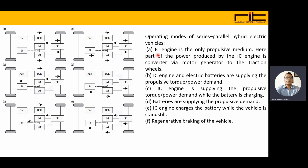The first is the IC engine as the only propulsive medium. So you can see the IC engine is providing this input. Here part of the power produced by the IC engine is converted by a motor to the traction wheels. The second is the IC engine and electric batteries both supplying the propulsive torque or power demand.